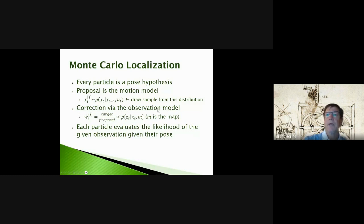And then we're going to correct that using our observation model, right? So here I'm kind of hand waving some stuff, but let's again look at our observation model. We have our current position plus the map. What's the likelihood that the measurement or observation is a result of the particle having this pose in the context of this map, right? And we're going to map that to our weights.